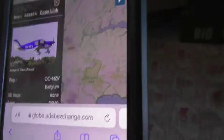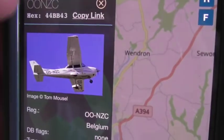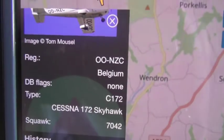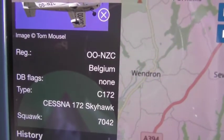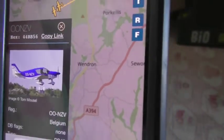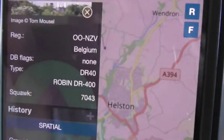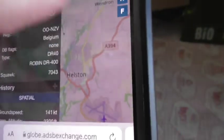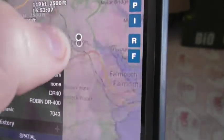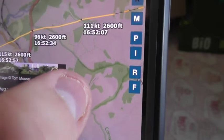Then just following behind it was the Cessna 172 Skyhawk, and that registration is OO-NZC. As you can see, both of them are literally following each other, with the Cessna following the Robin DR-400. The first plane flew at about 26,000 feet, as we saw it from a distance.